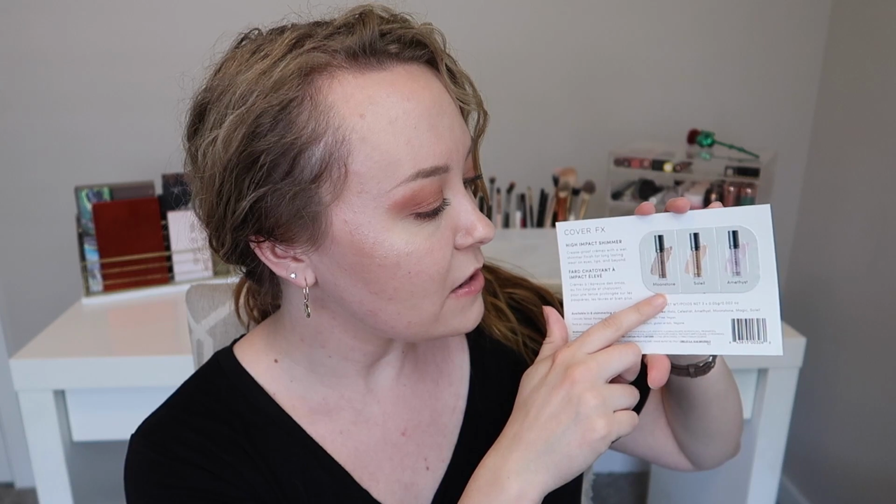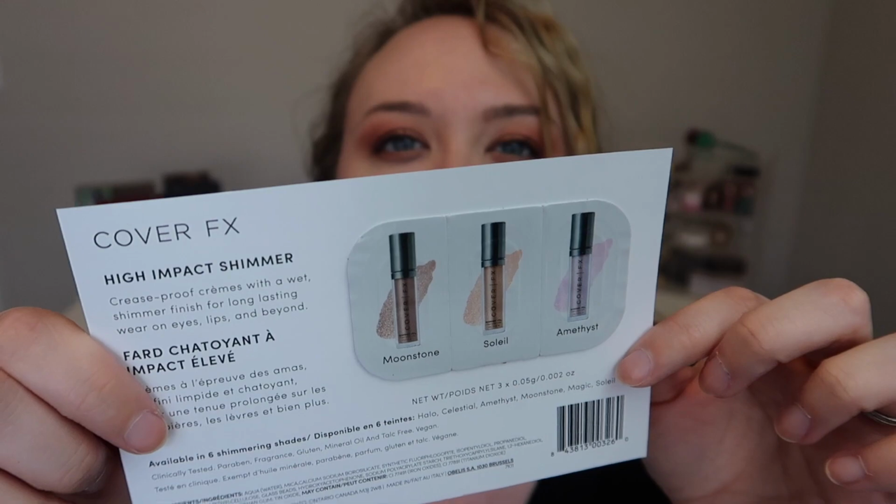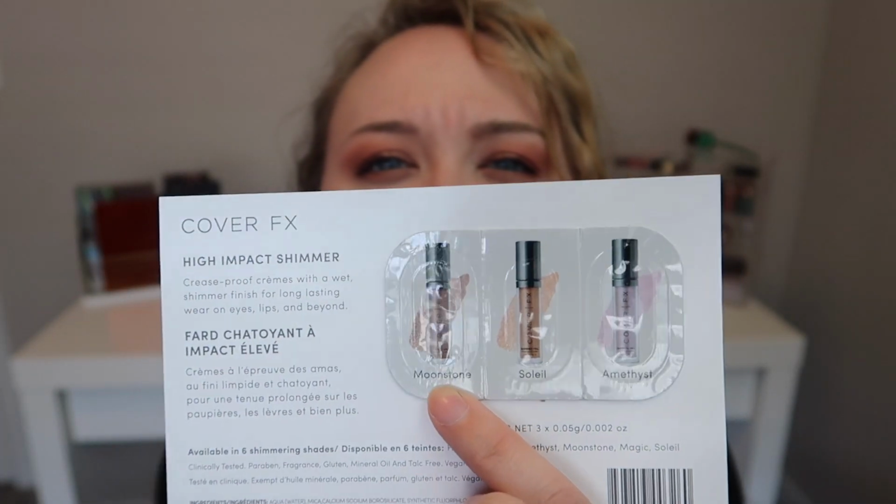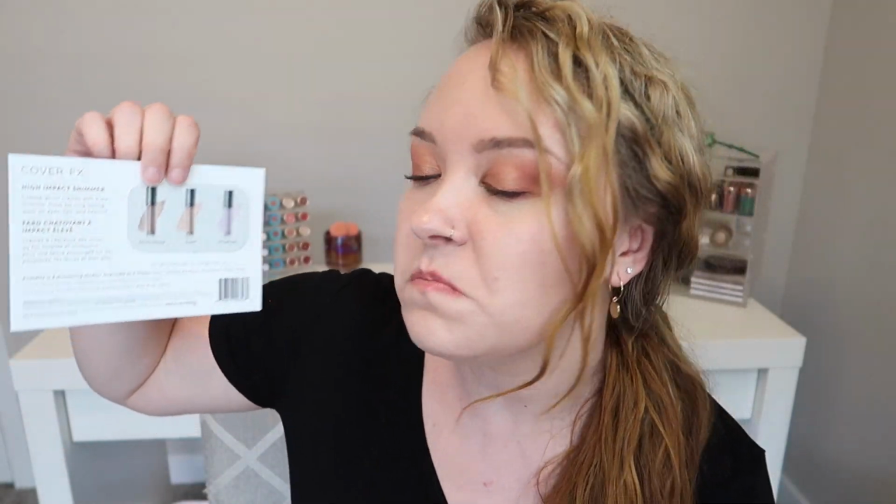And last, we are rolling in an eyeshadow, which is kind of weird for a sample product, but it is the Cover FX High Impact Shimmer eyeshadows. And we do have 3 little samples right here of this. We have Moonstone, Soleil, and Amethyst. I'll actually give you a close-up of what this looks like. So we have a purple, what looks like a copper, and then Moonstone might be a taupe color. I definitely think I can get a couple uses out of each of these, which is exciting. I'm excited to try this. I don't think I've ever heard anything about these, so maybe they'll be good, maybe they'll be crap. I'll let you know next month.